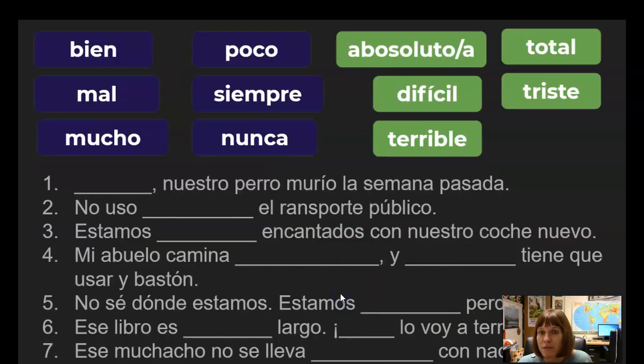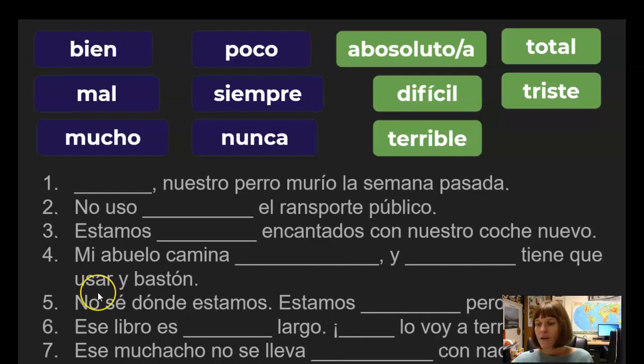So vamos a hacer una actividad. I'll give you guys a little bit of time to do this. So go ahead, in the top part, you need to put in the correct response, and you might have to change it, and also one could be used more than once, and fill in the blanks with the correct form. Okay, so let's see how you did.